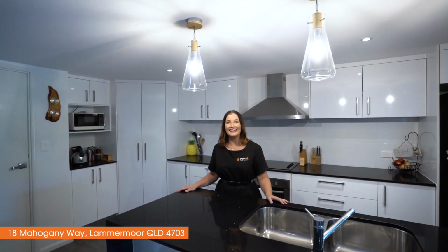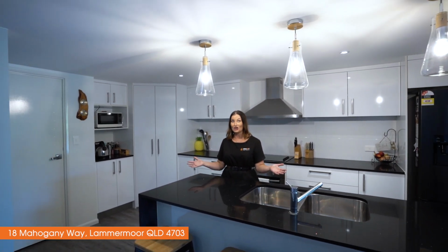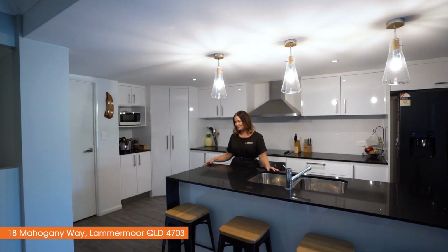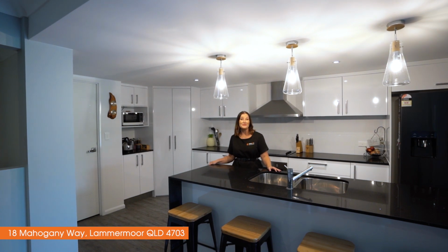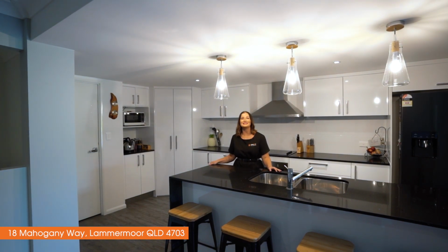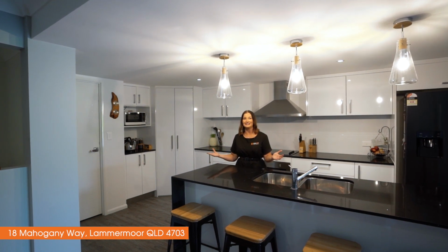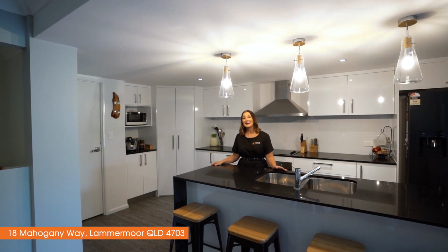Claudia from Yeppoon Real Estate and welcome to 18 Mahogany Way here in Lammermoor. As you can see, this home is gorgeously modern. From the beautiful Caesarstone bench tops with the waterfall edge, the home has 4 bedrooms, 2 bathrooms and 2 living areas and is fully air conditioned, which is fantastic for the weather at the moment. Come and take a look.